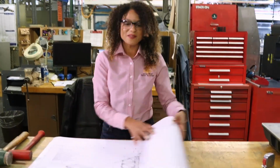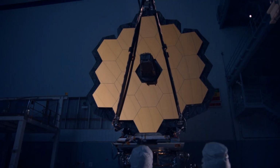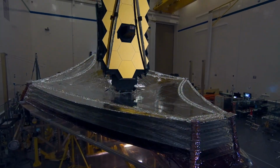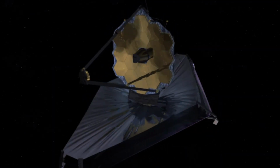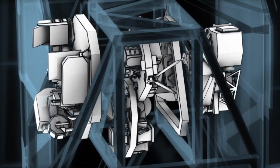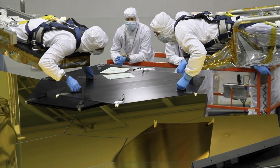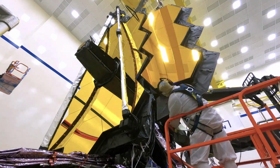James Webb Space Telescope is impressive. It's 3 stories tall, as wide as a tennis court. It's got a 21-foot primary mirror. And then it's got these 4 instruments that are just incredibly powerful. It's the largest, most technologically challenging space telescope ever created.